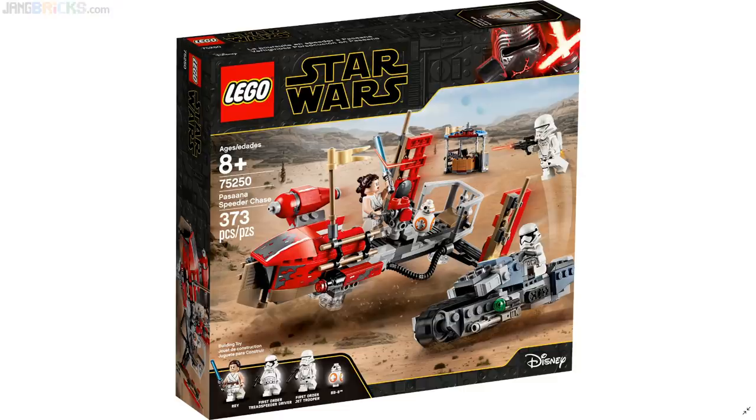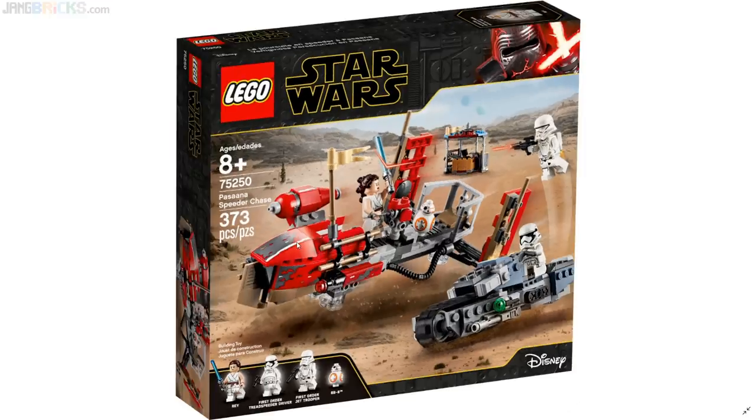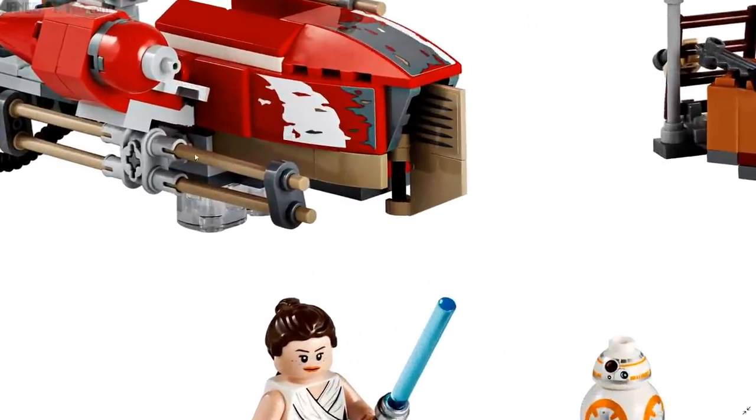On the price-to-part ratio basis, it looks fine. But when you actually look, why do they do that? Just two different sides of the box. That's weird. When you actually look at the volume of stuff here, I'm not so sure. This feels like a good deal. There's something weird going on with the picture of the skiff over here.